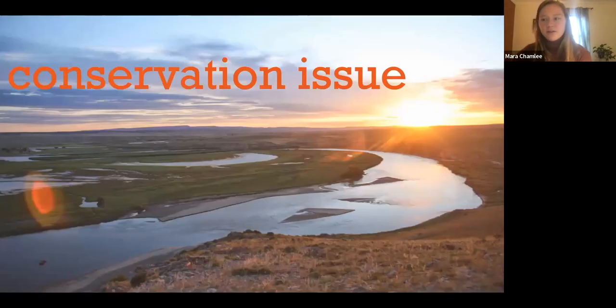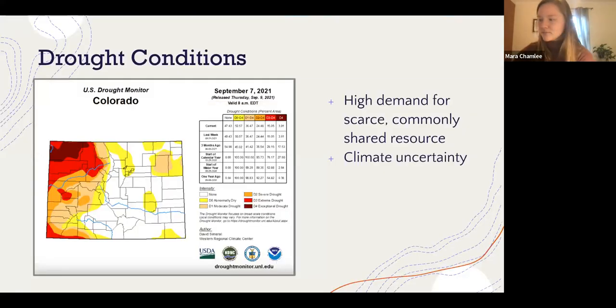So after all of that, let's take a look at the conservation challenges that are facing the Yampa River. Just a caveat, bear with me, I am going to show some sort of doom and gloom graphs, maps, and headlines, but throughout, just keep in mind that there are really many people working tirelessly to create solutions to the challenges they're facing. The drought that is gripping much of the West has obviously not escaped the Yampa River. It's been really especially tough this past 2021 season.